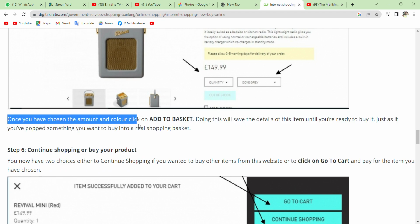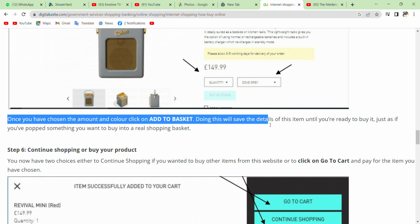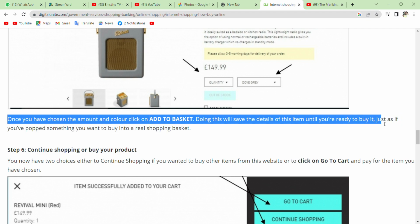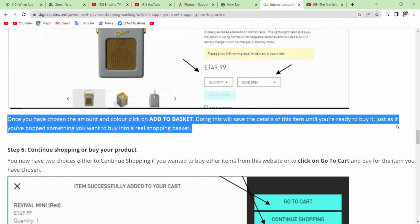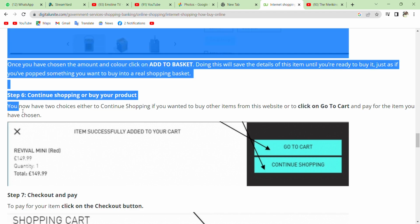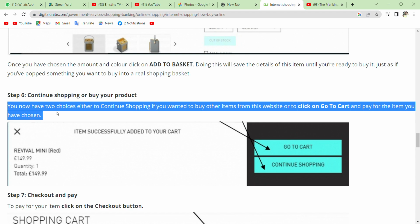Once you have chosen the amount and color, click on add to basket. Doing this, we have the details of this item until you are ready to buy it, just as if you have popped something you want to buy into a shopping basket. And we move to step 6, continue shopping or buy your product. So after this, you can continue shopping or you buy your product.